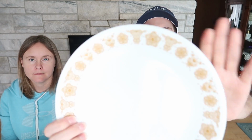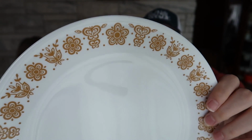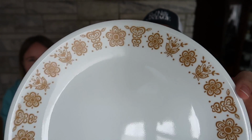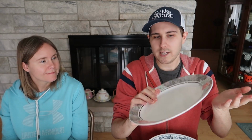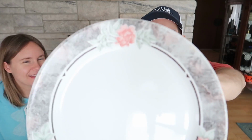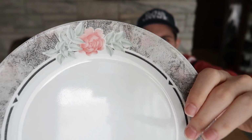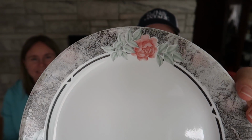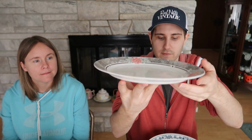Here we have, really nice, golden butterfly, or butterfly gold actually. It might be the second version. I know they have a butterfly gold too. But it's a really nice plate. This one here is not one of my favorite plates. I think they call this Silken Rose or something like that. I don't like it because of the colors, and I don't like it because of the shape.